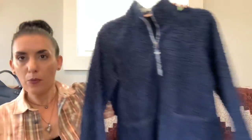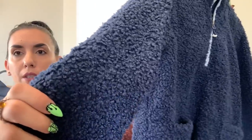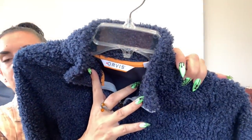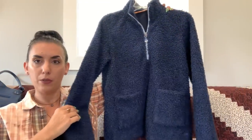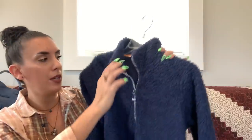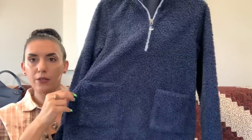So first up we have this teddy sweater. It is blue. It's by a brand called Orvis. I really don't know anything about the brand, but I just picked it up because it was so cute. It is a pullover, little half zip. It is not a hoodie, it's a pullover sweater. It's a size medium. You have two pockets here in the front.